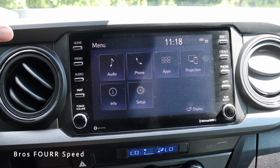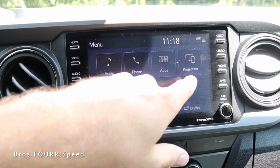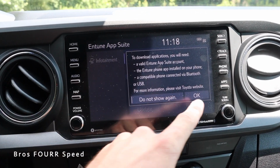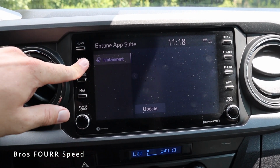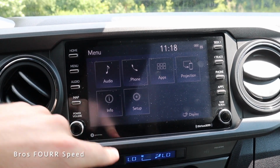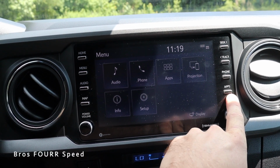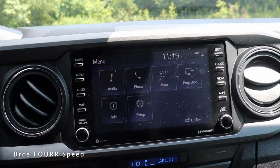If we click on menu now, you can pull up audio and phone, projection, which is how you can pair your phone to the system. You can also go into the apps when you have these up and running, update anything that you need to. You'll also notice info and setup. There's map over on the left side, and then on the right side, you can see a shortcut to apps and phone, along with seek and track for the radio.